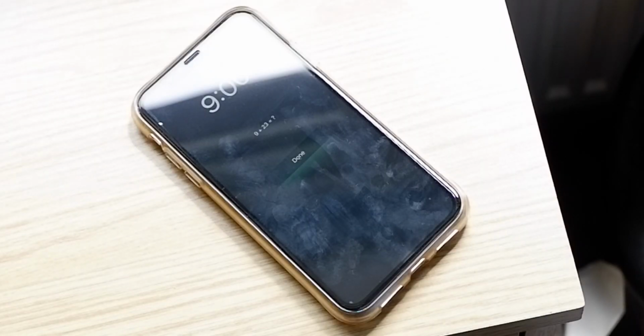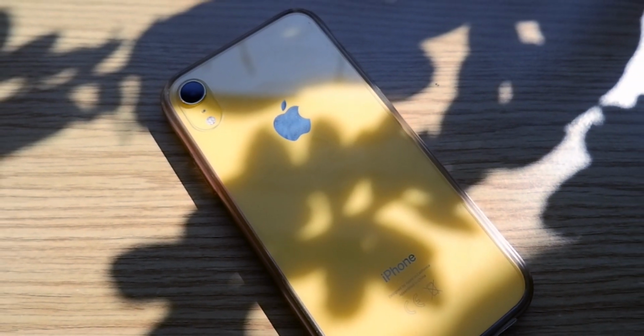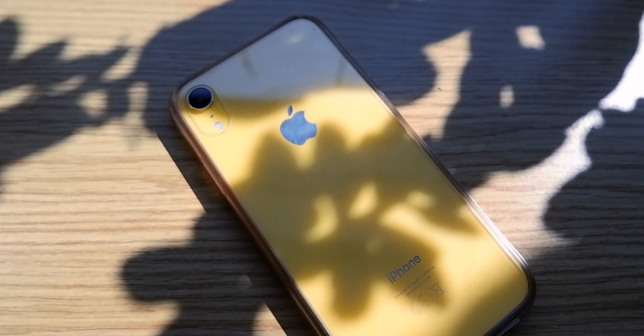This tweak is free. UP from Twickd Repo adds a math equation when your alarm rings, which is great for someone like me who just snoozes the alarm as soon as he hears it, although I still snooze the alarm. For that reason, however, there is also Sleeper from Packix that allows you to change the snooze duration as well as skipping times and dates. This is something that iOS should have had by default for a long time, but it doesn't, so the $1 price is worth paying for.